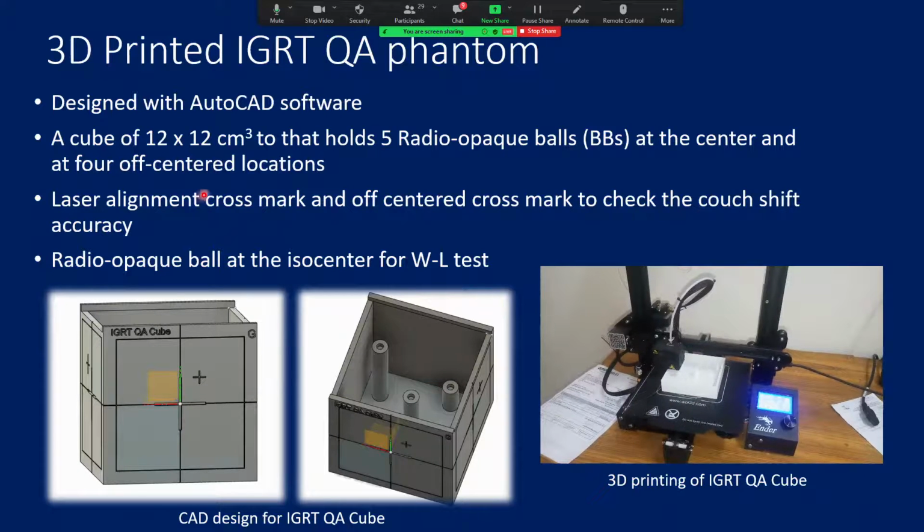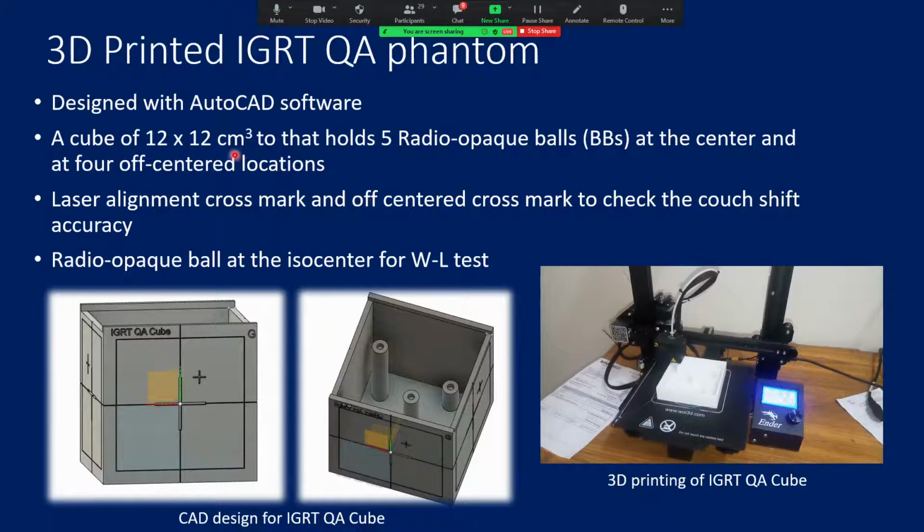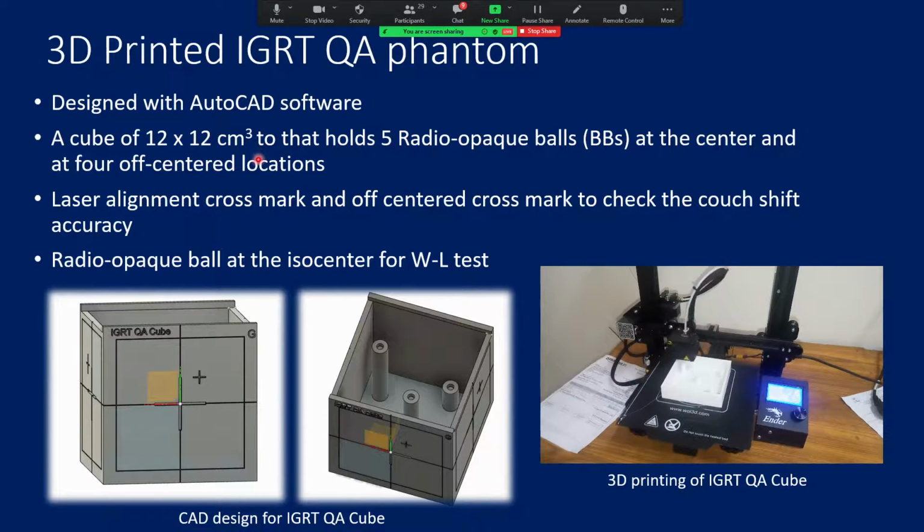As I said, I learned a CAD software called Autodesk Fusion 360. I made a 12 by 12 centimeter cube. This is the one, and we made this laser marker here, so you can use it for laser alignment.